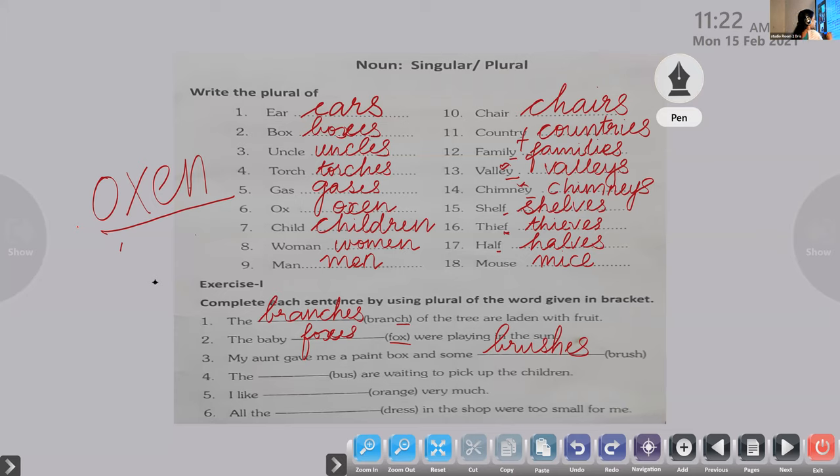So, it ends with S. So, if it ends with S, what do we have to do? Add ES at the end of the word. Okay, the buses are waiting to pick up the children. Yes. The buses are. Yes, buses are.